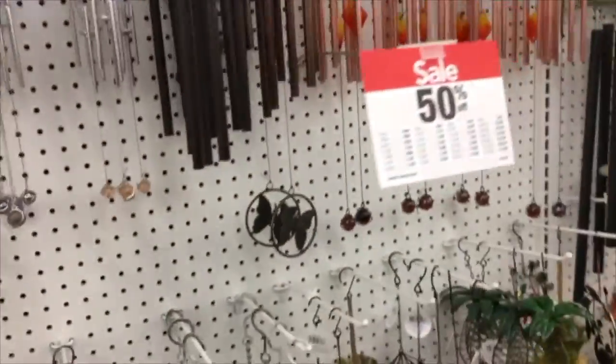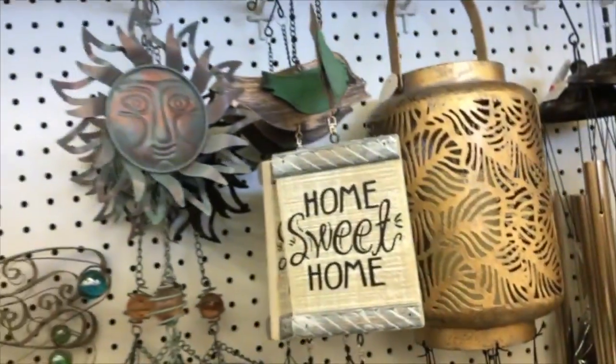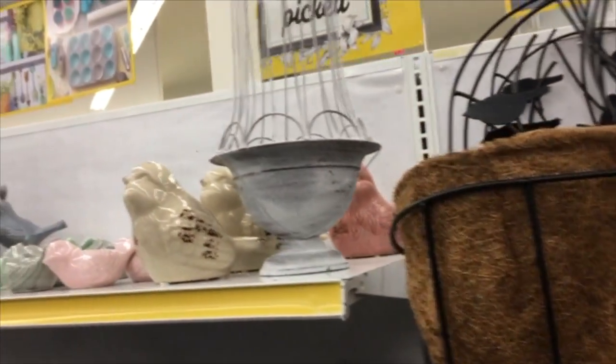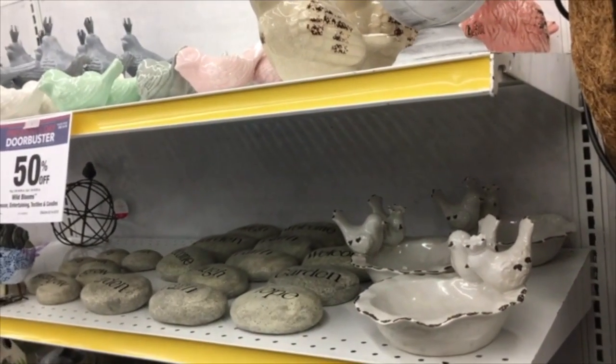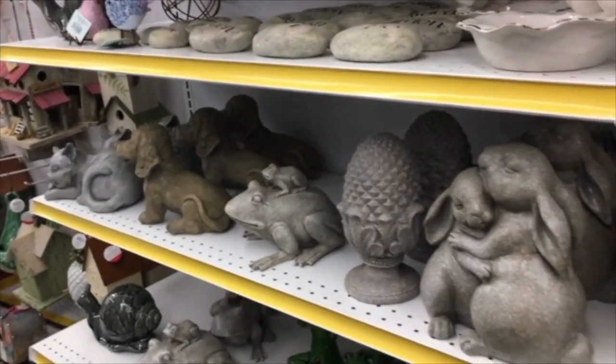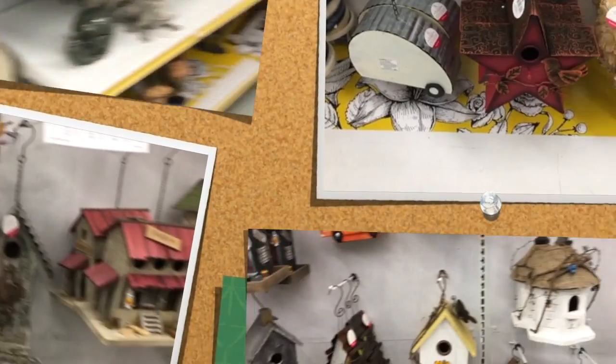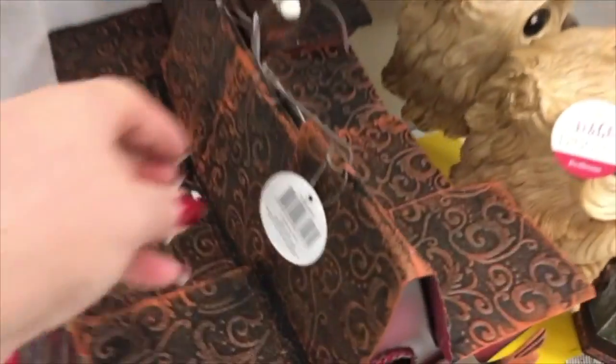I'm entering the lawn and garden aisle here. Got a lot of wind chimes. Everything's 50% off, as you can see. Little things to sit in your garden. I love little birds. Little bunnies hugging one another, little frogs, dogs, and pineapples. And birdhouses. I love me some birdhouses. I would use them on my wreaths, though. I just know one of these days I'm going to get really lucky and have a bird build a nest in the birdhouse. I didn't end up picking up one, though.